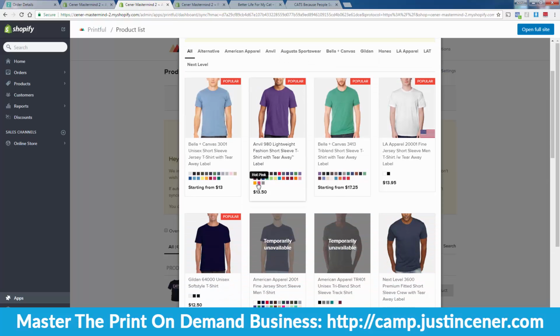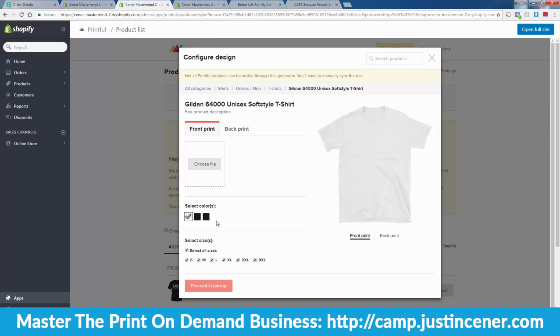And again, you see definitely a little bit more expensive in terms of cost. So I'm just going to add this one Gildan 64000 shirt. It's about $12.50 in terms of cost, which is more than double what Custom Cat charges. So again, if you ask me, Custom Cat is definitely the choice to go with, but I want to show you this one. This is super popular, and you probably already know what to do at this point, right?